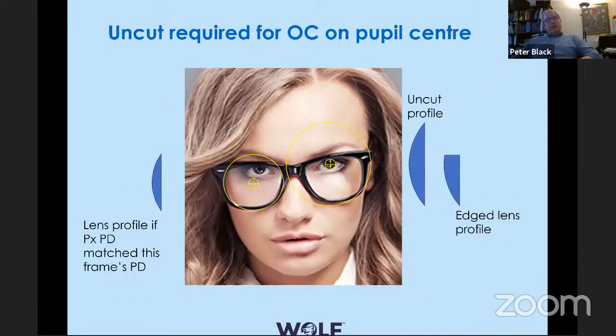And this is just to show you, as I'm sure you're all aware, what difference it makes if you can center a lens properly at the box center. In other words, choose a frame where the box center is in the appropriate position, versus this particular dispense where the pupil center is really high in the frame. So not only is our uncut going to be very thick, we're also going to be cutting away the top of the lens if we center the lens correctly vertically. And you can see that the patient isn't going to be too pleased with that extra edge thickness at the top.